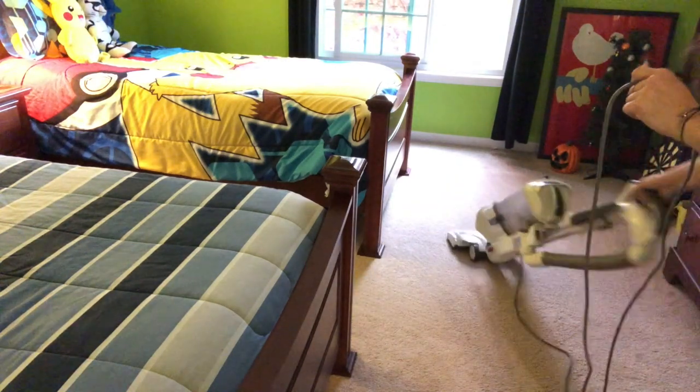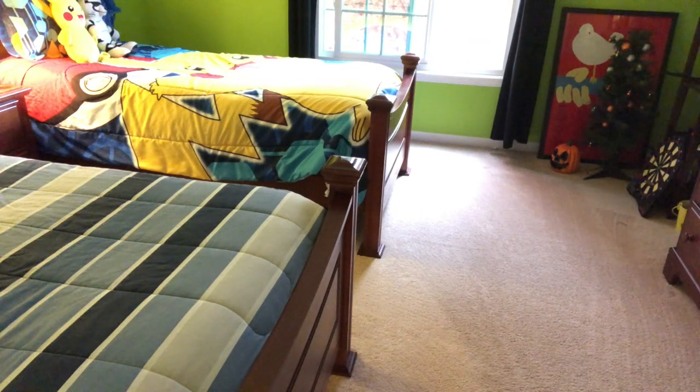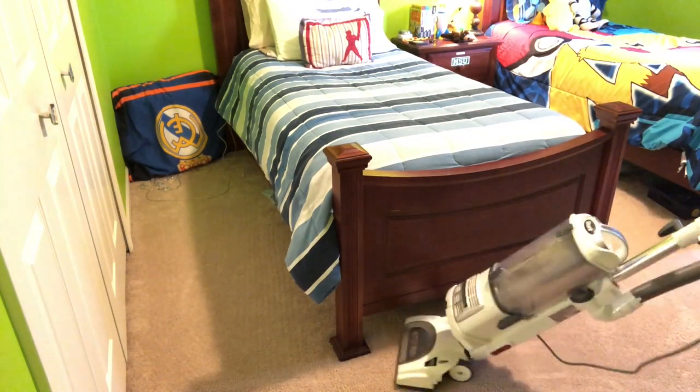So that just gives me more excuse to vacuum longer. If I could have permanent vacuum lines on my carpets, then I would do that. I love it.